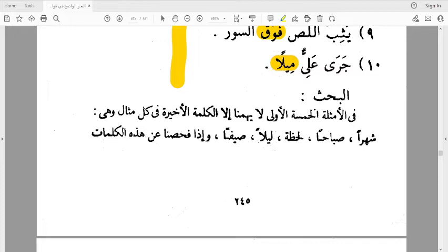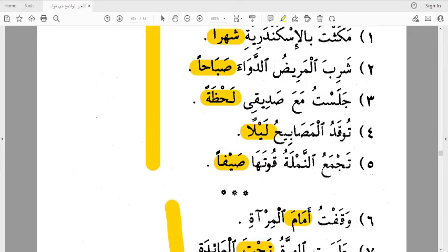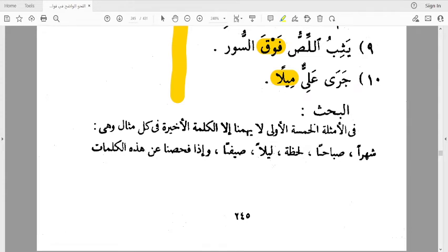في الأمثلة الخمسة الأولى, in the first five examples, لا يهمنا إلا الكلمة الأخيرة في كل مثال. We need nothing here except the last word. And the last words are شهرا, صباحا, لحظة, ليلا, صيفا. وإذا فحصنا عن هذه الكلمات, فحص بمعنى وإذا بحثنا في هذه الكلمات. If you should check these words, when we say فحص in terms of hospital, that is diagnosis.